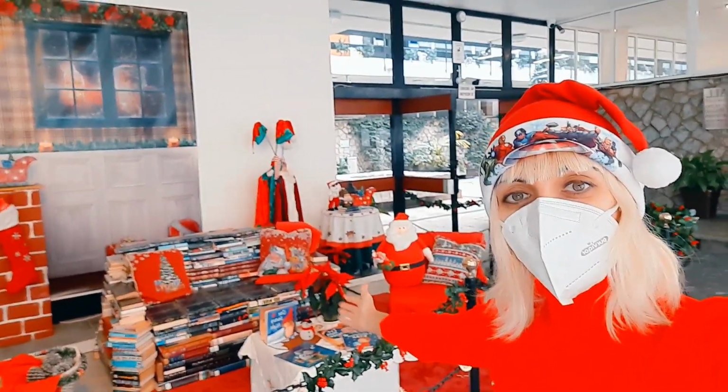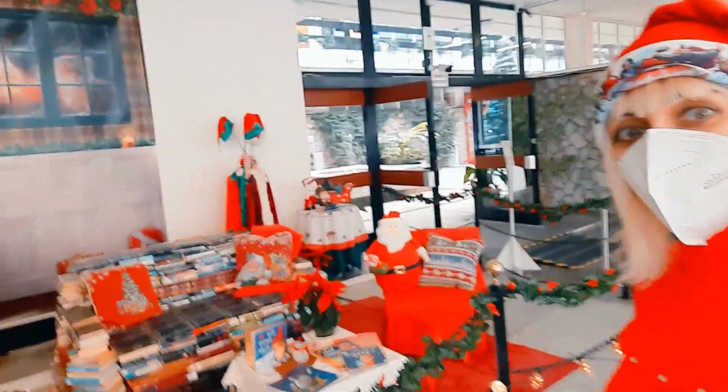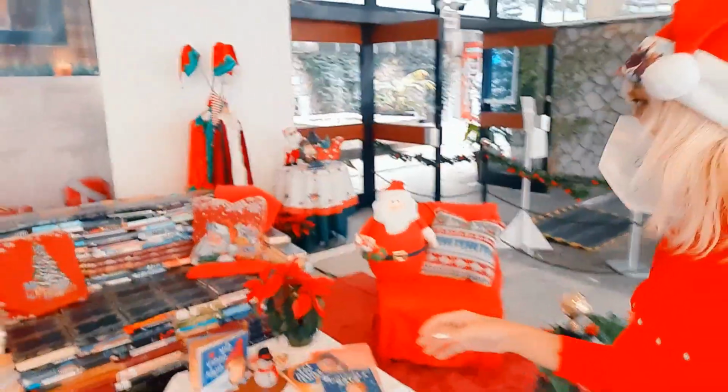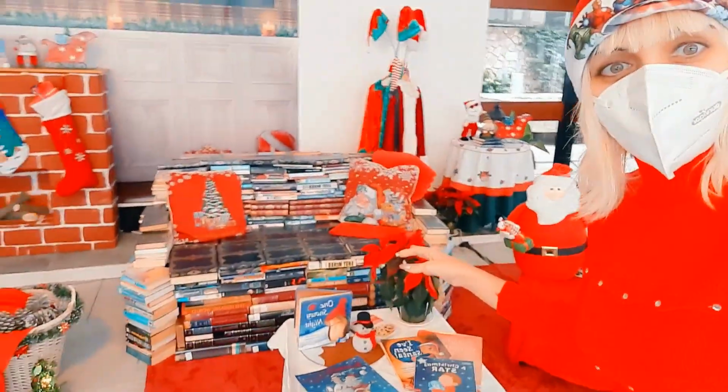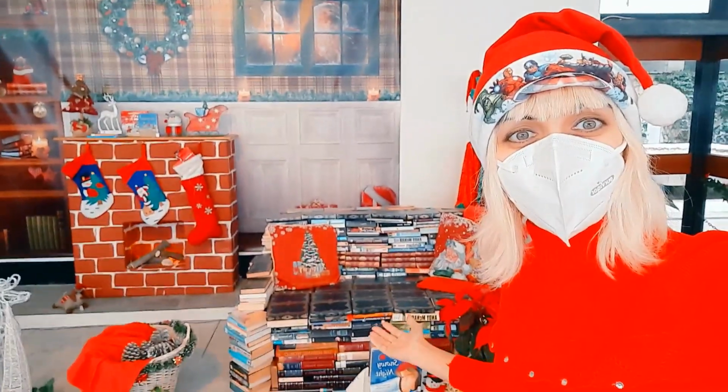So if you don't have a sofa, okay, there is no problem. You can make it out of books. Look at this, guys. I think this is really, really cool. Really nice idea. Look at that. And I actually think that a fireplace would also have looked nice. You could have made it out of books too. I think it's really, really creative.